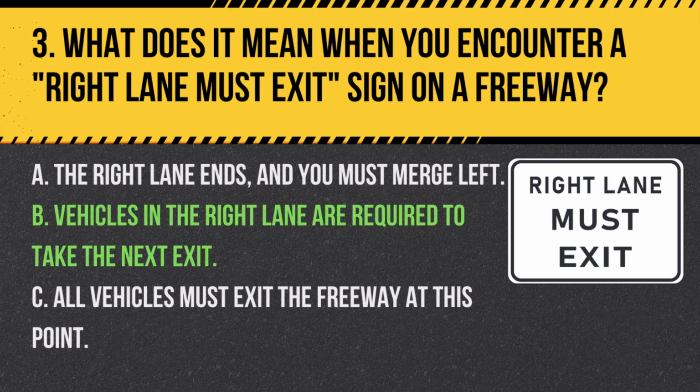Answer. B. Vehicles in the right lane are required to take the next exit. This sign informs drivers of lane usage and upcoming freeway exits.